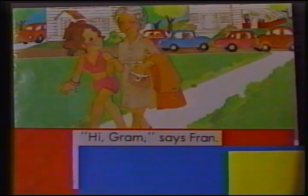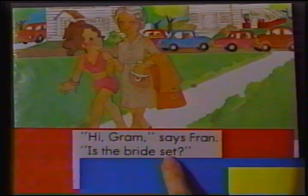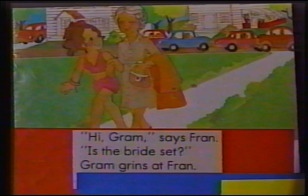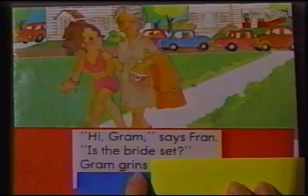Oh, see all the cars there, children? Everyone's so excited to meet the bride. And sweet Fran greets her Gram and says, and she asked her a question here. Friends asking about the bride, huh? Is the bride all ready? This is exciting. Who's going to get married? Do you see Gram's sweet grin on her face? This word says grins. That's a sweet little smile, right?